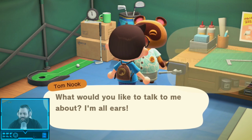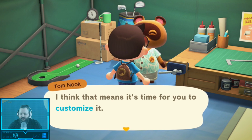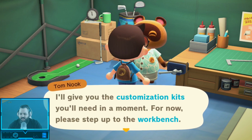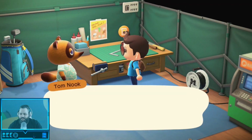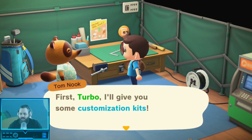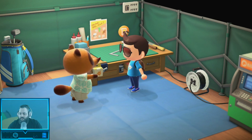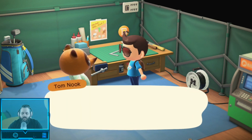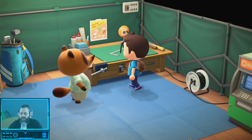About that workshop. I got the wooden wardrobe. I think it means it's time for you to customize it. I'll give you the customization kits you need for the moment. Please step to the workbench. Some customization kits. Ooh. Put your wooden wardrobe and try customizing it.